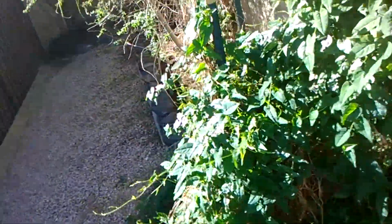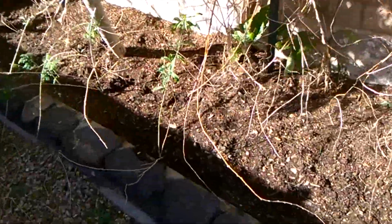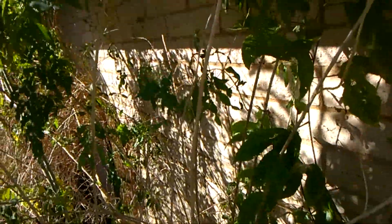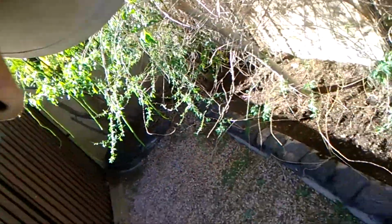And let's look at just, okay, yeah. So here's another passion fruit, and it kind of likes the shade, but it's creeping up. There it is right there. See, it's a real climber. So it has a mind of its own right now, and I'll just keep watering the area.